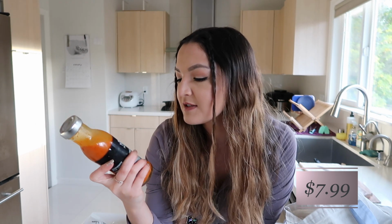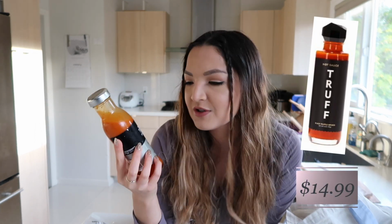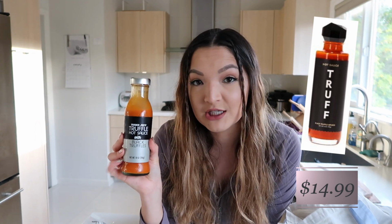It is their truffle hot sauce with black truffles. I love this stuff. This is such a good way to flavor food. I think it tastes delicious. It's amazing. It's not too spicy. I got the Truff one for my sister, the brand name version of this, and it does taste very, very similar. I like this one just as much. This one's a little sweeter and less spicy compared to the Truff one, and I like that because I'm kind of a baby when it comes to hot things. So this is definitely a win in my book.